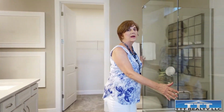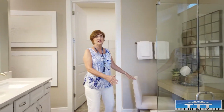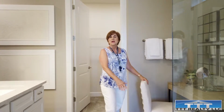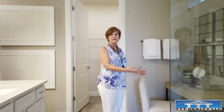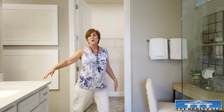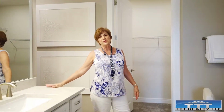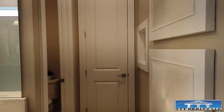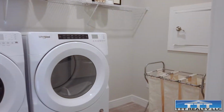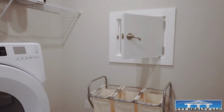This has a walk-in shower and actually little area for a vanity. You can configure it with the super shower or with a garden tub and shower. Always, always, always want to have those dual sinks for him and her. Separate water closet and nice closet area.